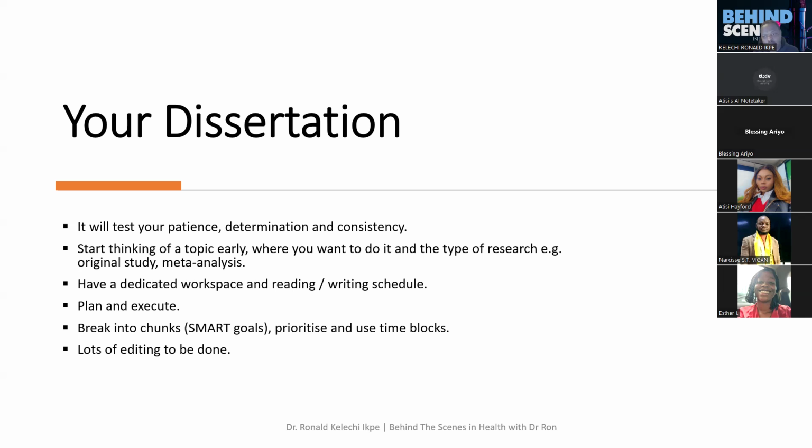So you need to start thinking early about what you want to do for your dissertation. What kind of research do you want to do? Is it going to be an original study? Is it going to be a systematic review? Or is it going to be a meta-analysis? Is it quantitative? Whatever, I think you need to start thinking. I'm not saying you need to make that decision in your first or second module. It's just to start ruminating at the back of your head what it is that you want to do.